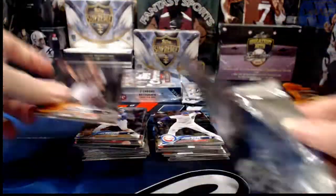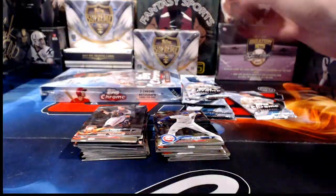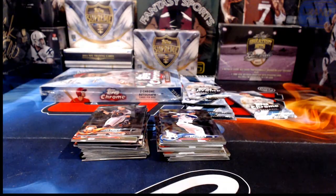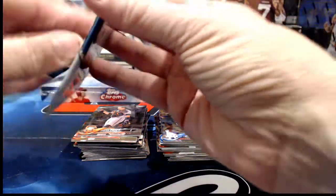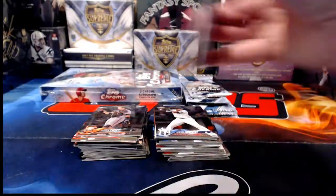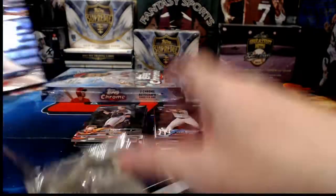Oh, and you know what else is coming out? But I think it's next Friday as opposed to next Wednesday. I think Leaf Flash Football comes out, and it's kind of a new twist for Leaf. They're not doing just the rookies in it. There are going to be Hall of Famers and things in it, like Terry Bradshaw, I believe, is one of the ones who is in it.